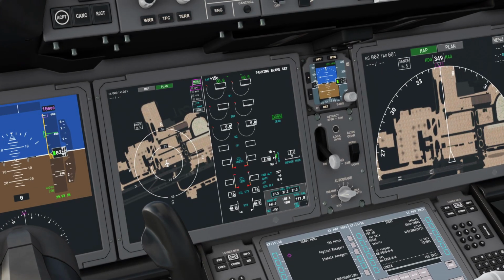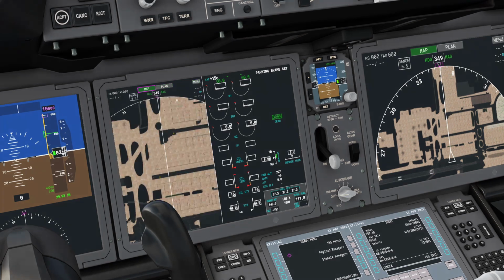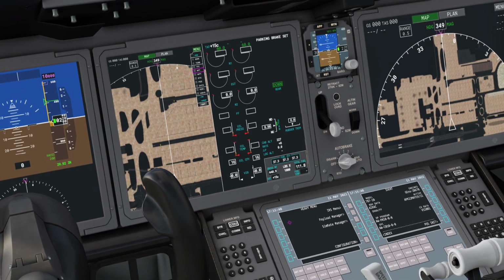If you want to change your symbols like we were talking about earlier, you just need to click menu up here and you can display symbols. You get more when you're on map view. You can see like that. And yeah, it's so simple but really effective.